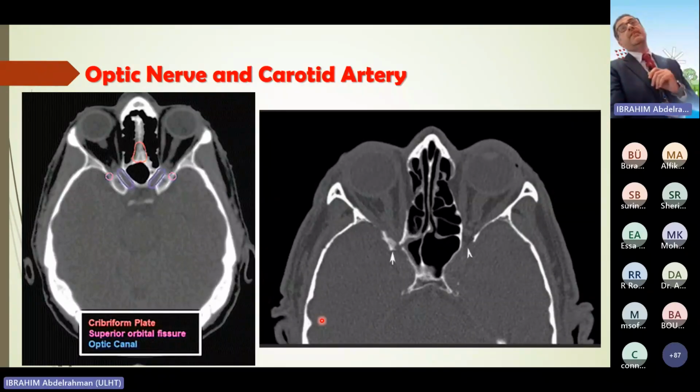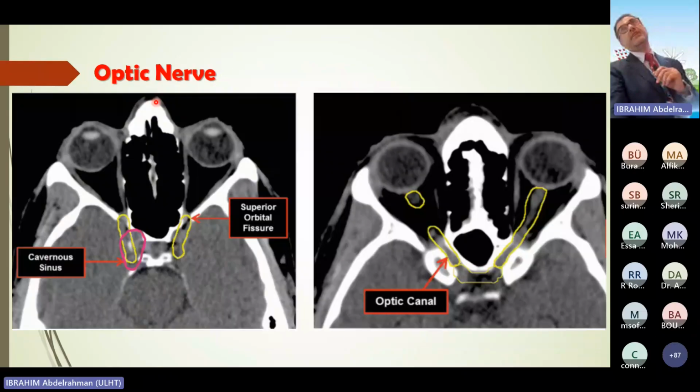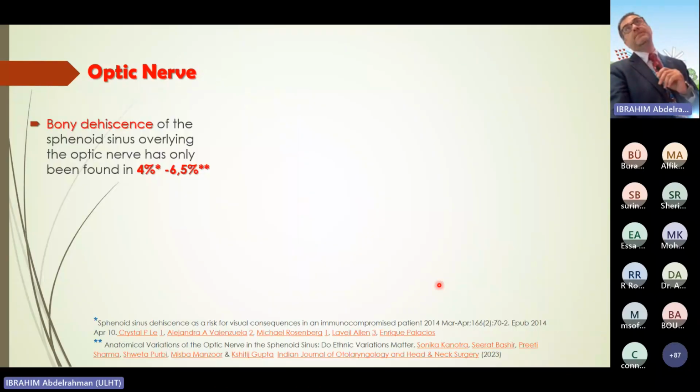Now, in my opinion, the importance of the axial cut is to identify very important vital structures, the optic nerve and the internal carotid artery. This is the axial cut, soft tissue window. We can appreciate here the medial rectus muscle, and this is the optic nerve, and this is the impression of the cavernous sinus. And we can see here the bilateral optic nerve and the optic chiasm.